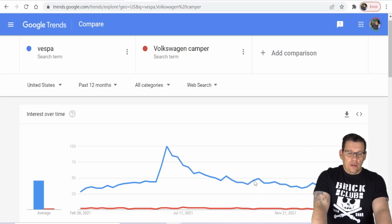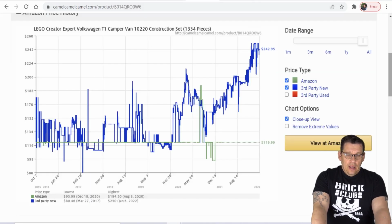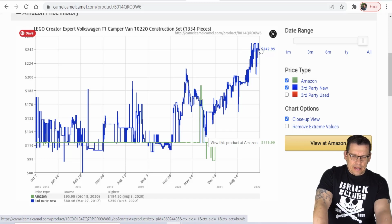Now, when we go to the Volkswagen Camper, you can see, again, this was a set that was on the retail shelves for a very, very long time. And when you go to Camel, Camel, Camel, you can see it is starting to finally make some money for the people that have been holding on to it. I've pretty much gotten rid of all of mine. The ones that I have are the ones that I plan on keeping for myself.